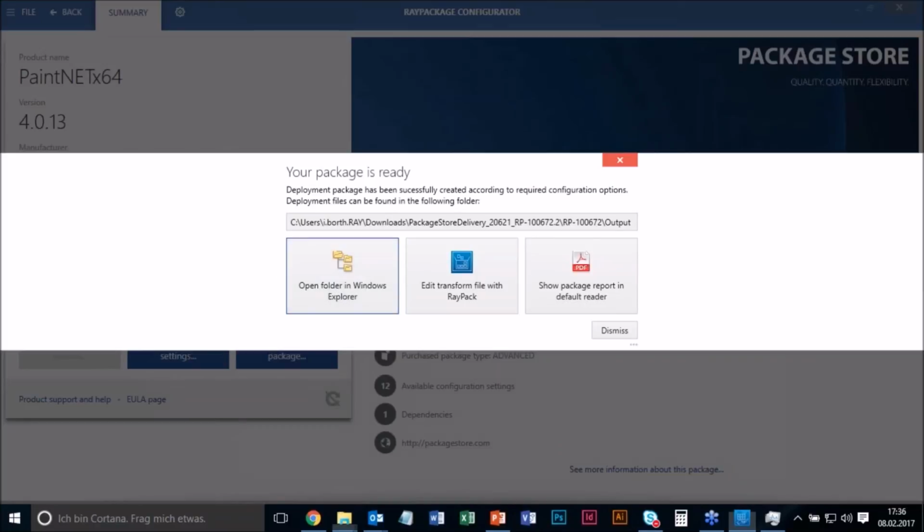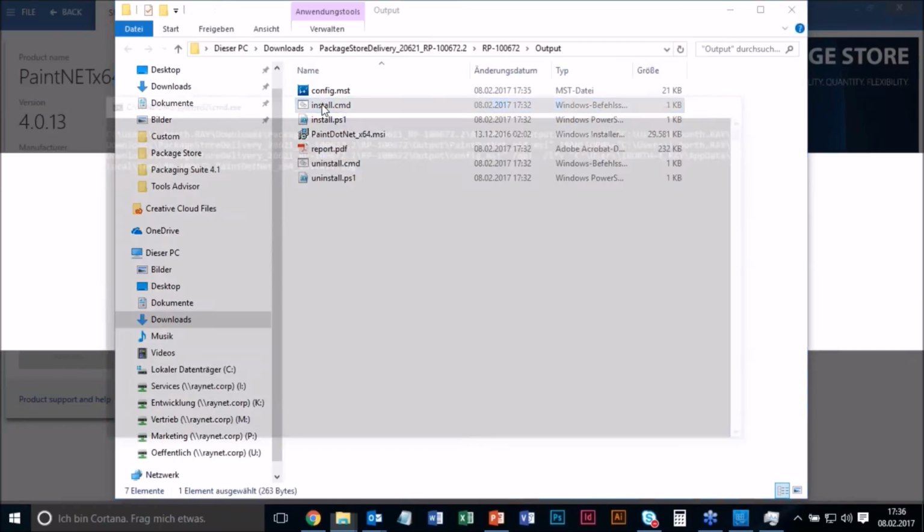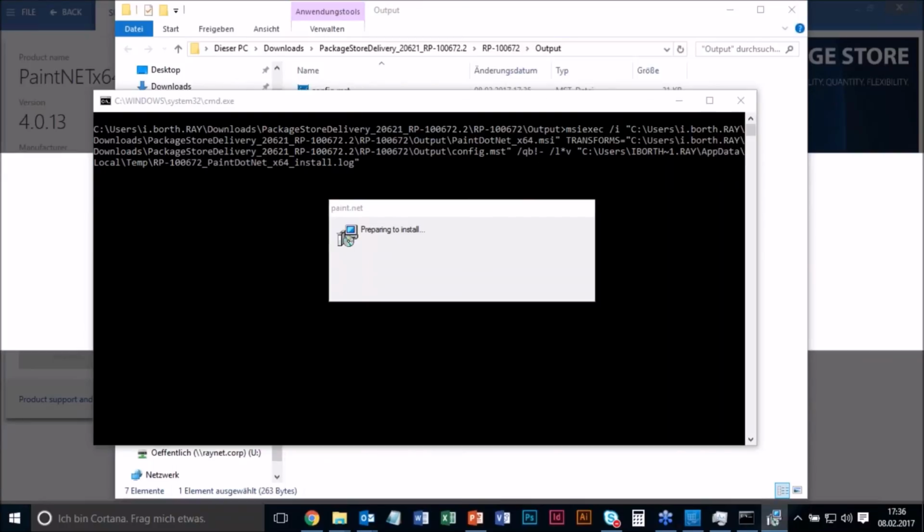So my work is done. It's saved, and what I'm going to do is just to install Paint.net right now, just to see if every configuration option we have chosen or selected are given. So while that's being installed, as I mentioned earlier, we're delivering this in a non-deployable specific format, meaning that whatever deployment solution that you're using out there, this isn't deployment specific.